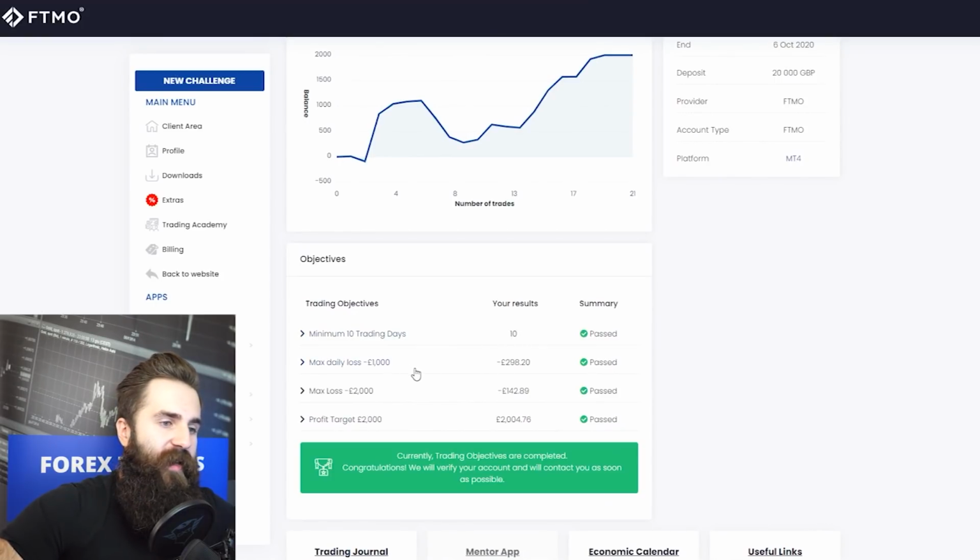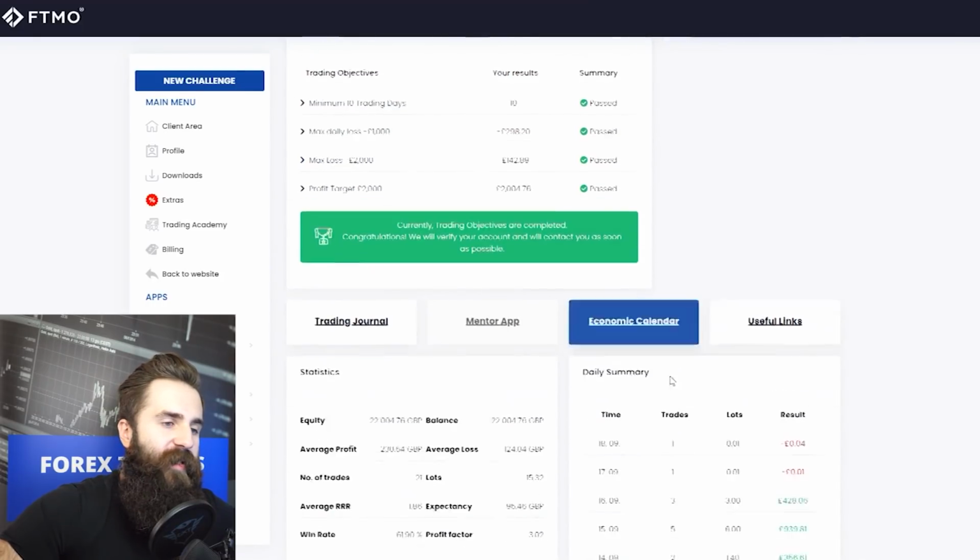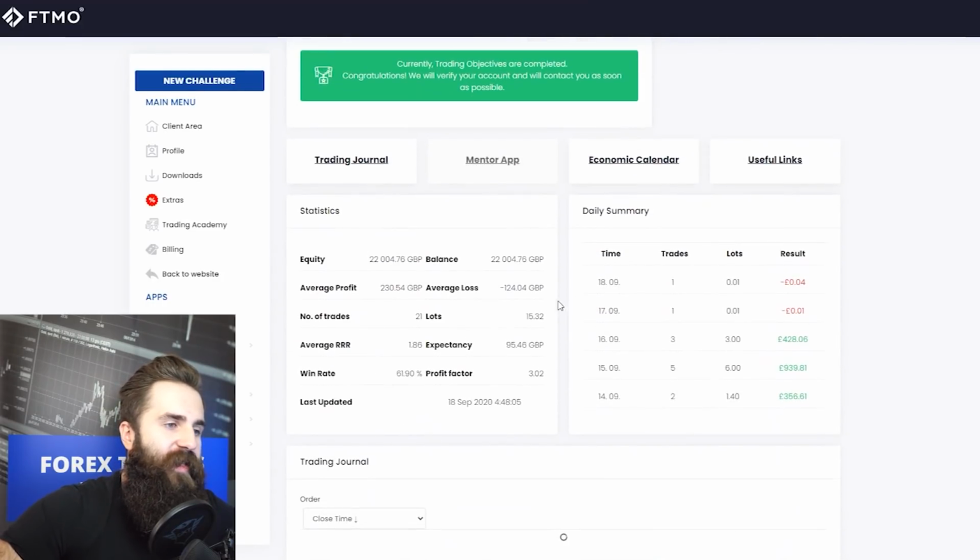Regarding the max daily loss and max loss limits, they are not even close to being breached. Otherwise, right here isn't really anything that interesting. Now in the statistics you can see just 21 trades, so that's not really a good sample from which you can evaluate these numbers.